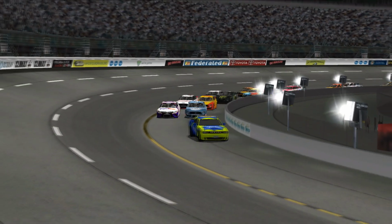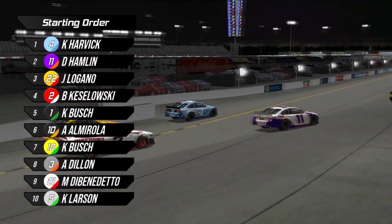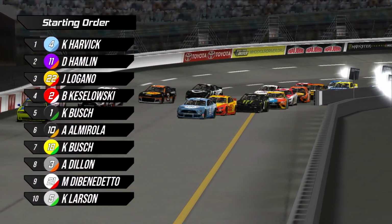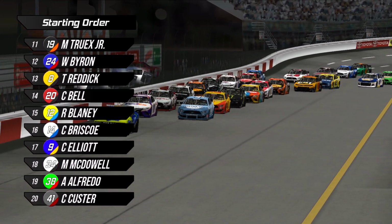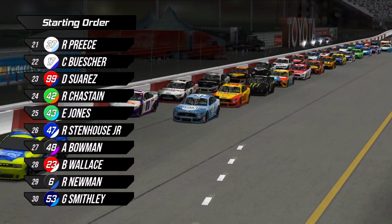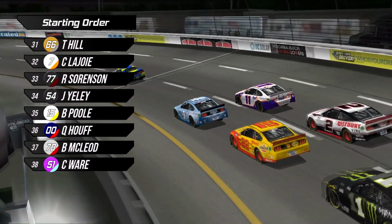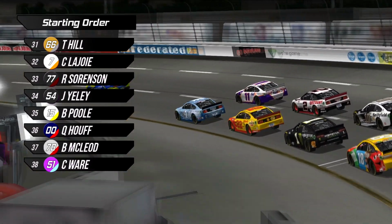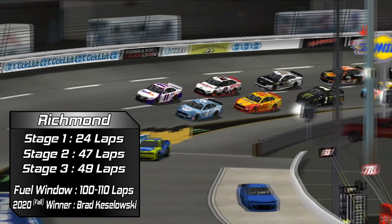Hello and welcome to Richmond Raceway for the 9th race of the season. Starting order running by on your left, Kevin Harvick, last week's winner at Martinsville, on the pole. Denny Hamlin on his outside. A couple of guys who you expect to be very good. And you can see the three dominant cars all represented up here in the top four. Logano in the third, perhaps an example of someone who needs to find something.